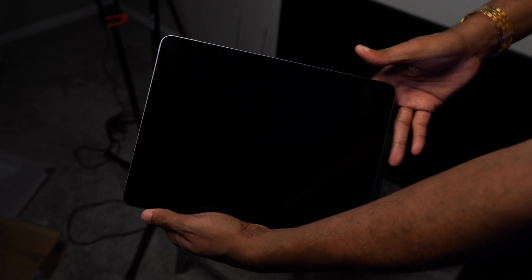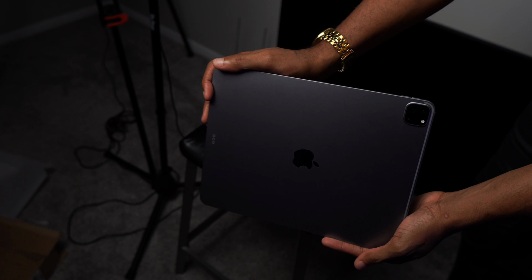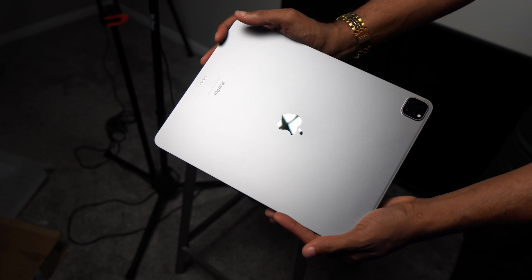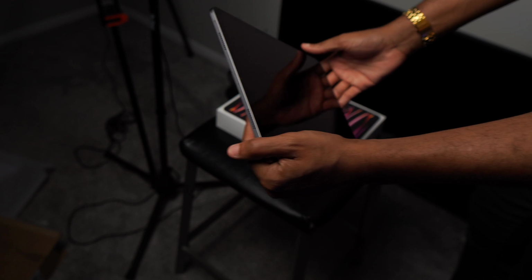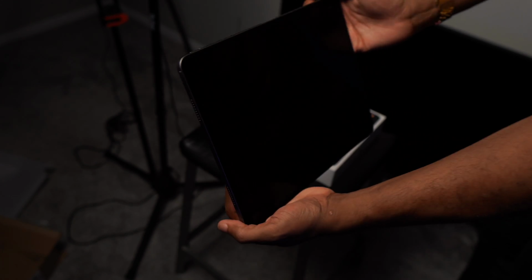Goodness, I'm sorry, I'm kind of working upside down here. Yes, of course, I got the space gray. Very close to getting silver, but I was like, nah, let me go with that space gray. My phone's space black, so let's get a little matching going on there. Wow, very thin.